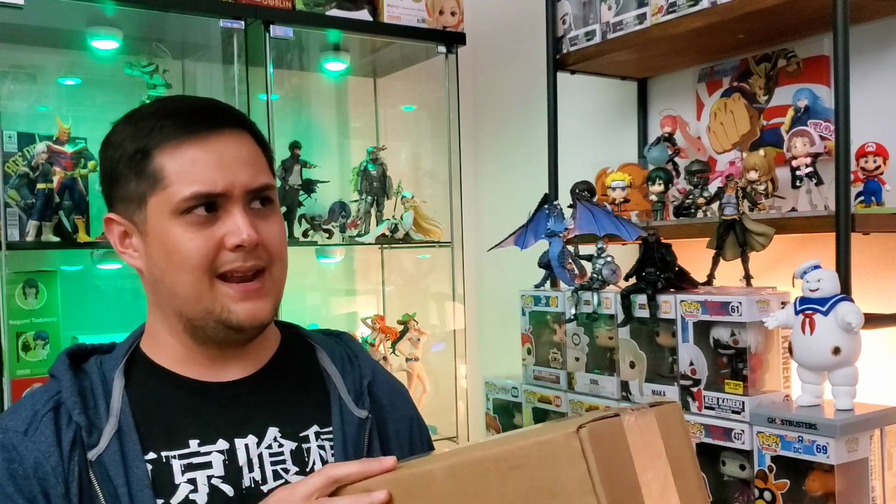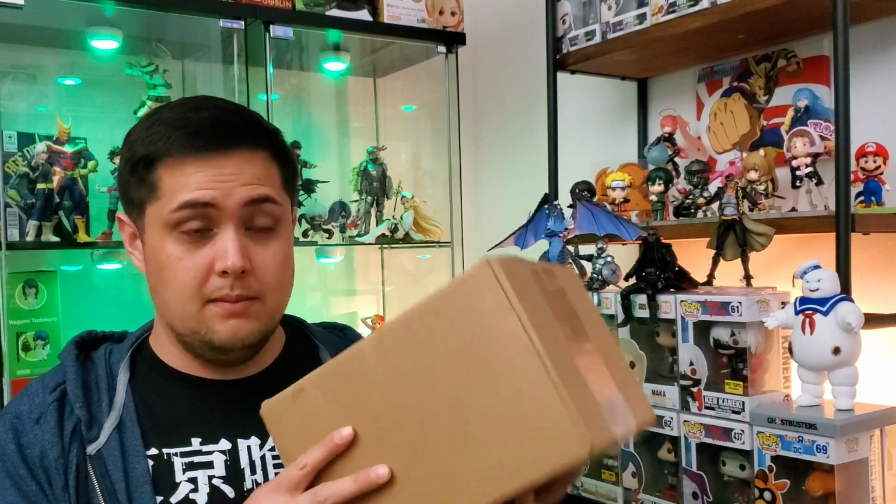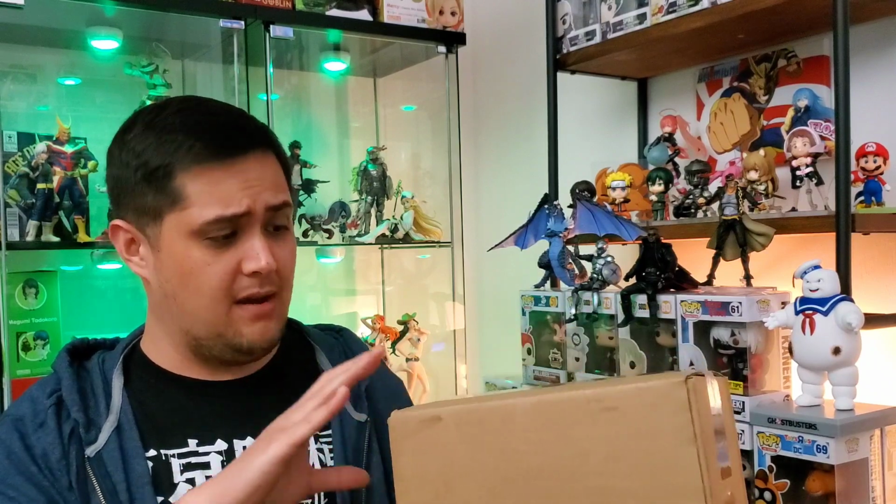I noticed on their website they had a ton of stuff for pre-order, and as far as in-stock figures go, they had maybe about 8 pages of 20 to 24 figures on each page. So they had a pretty decent stock of in-stock items. I found one that I wanted to pick up, and that's what this is here, and I'll show you that in a minute. It was listed at $24.99 on their website.